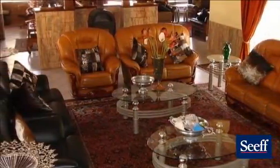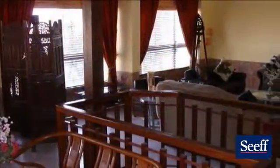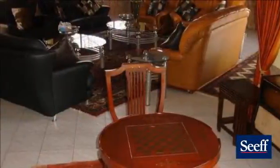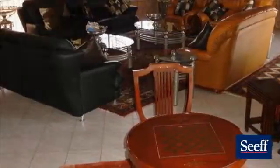Downstairs has a separate guest flat with kitchenette, lounge and bedroom. Upstairs has a TV pajama lounge and three bedrooms with two study areas. The main room is ensuite, has a fireplace and aircon with access to the swimming pool and sauna.